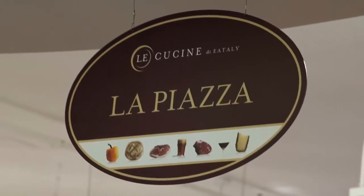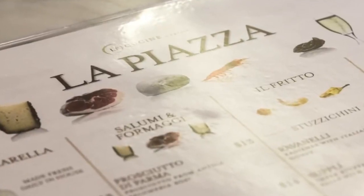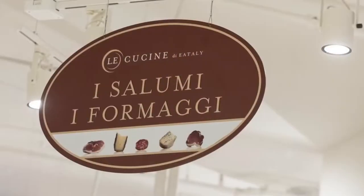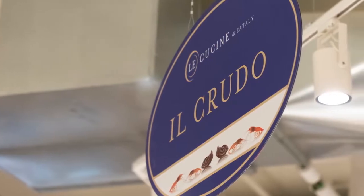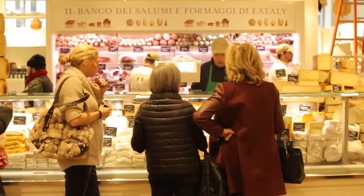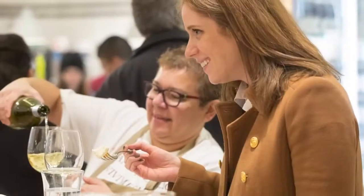Hi guys, I'm Lisa Arnett, Eat and Drink editor, and I'm here to tell you what you will find when you head up the stairs to the second floor, La Piazza. In Italian, that means city square, but here it's where 4 different food bars all meet in the middle. There's a meat and cheese bar, a mozzarella bar, a fried food bar, and a crudo bar, which is raw fish. It looks like they're all separate bars, but you can sit anywhere and order from any of the stations. So just grab whatever standing table or bar stool you can.